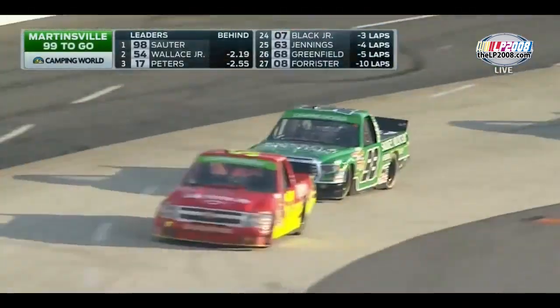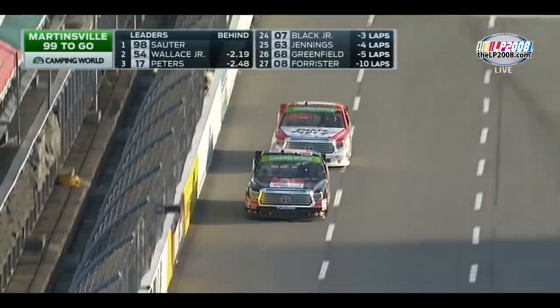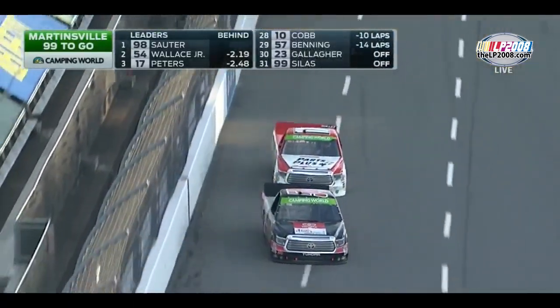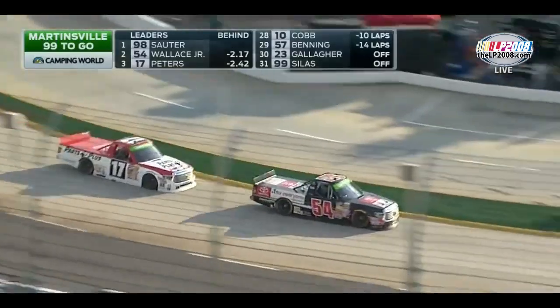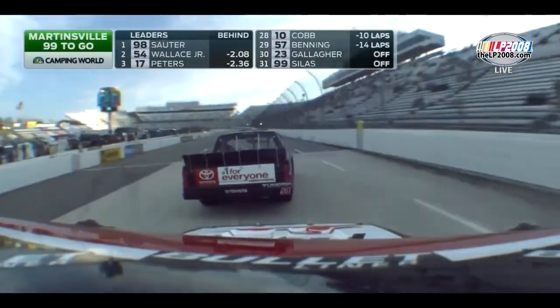Speaking of driving away, Johnny Sauter has put a gap on the field. You can see over a half straightaway lead on Timothy Peters and Bubba Wallace there. Time's out at about 2.2 seconds right now for Johnny Sauter. Darrell Wallace Jr. just in front of Timothy Peters.